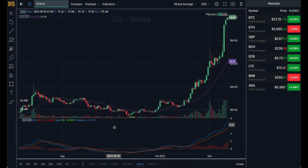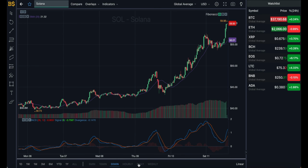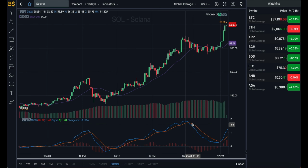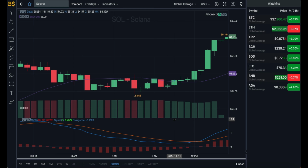So let's zoom in into the 30-minute chart for the short-term traders, and then I'll move on to the hourly, daily and weekly chart for the long-term investors like myself. But before I do that, guys, just a little disclaimer. As usual, this is no financial advice. I'm not a financial advisor. Anything I say is from my own prediction and my take on this crypto, and any gains or losses you guys make, I will not be responsible for.